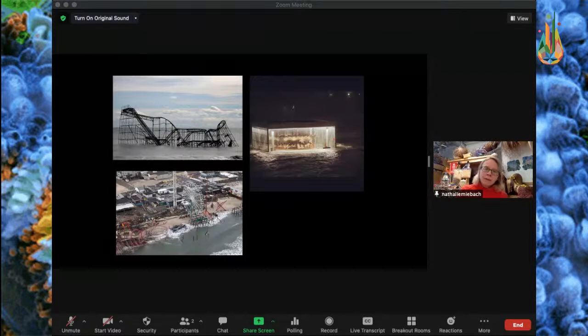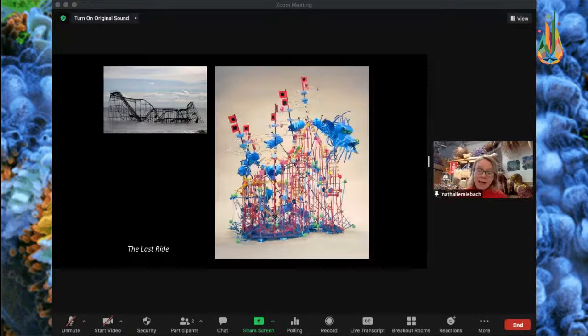And I focused particularly on these amusement park rides that were destroyed by Hurricane Sandy. And so I made these rides that translated data from the night that Hurricane Sandy hit the New Jersey or New York shoreline. But imbued in these pieces are also other sculptural elements that tried to bring in another narrative of what amusement parks in the future might look like if we keep building them right on the seashore.